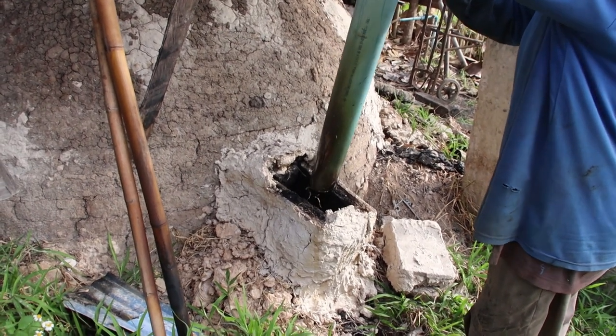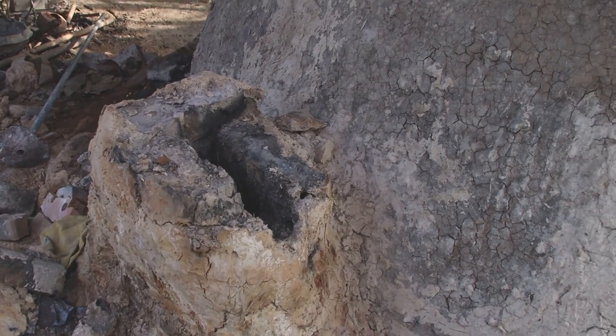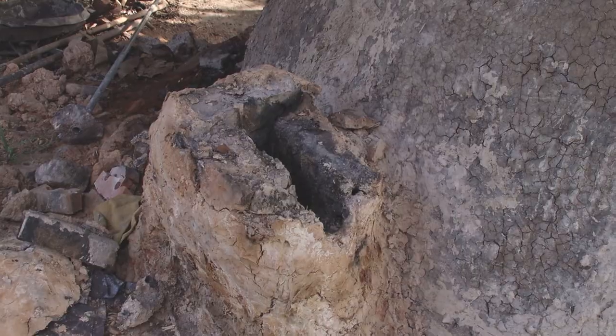And now we'll look at one of the side ones. So now we're looking at one of the side ones here. The same thing. There'll be another pipe, which is actually right here. And if the dog will get out of the way. Okay, and so anyhow, that will get sealed up as well.